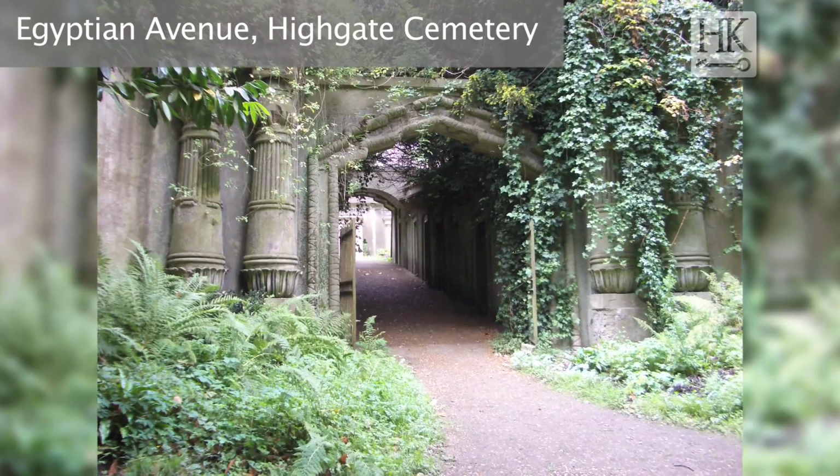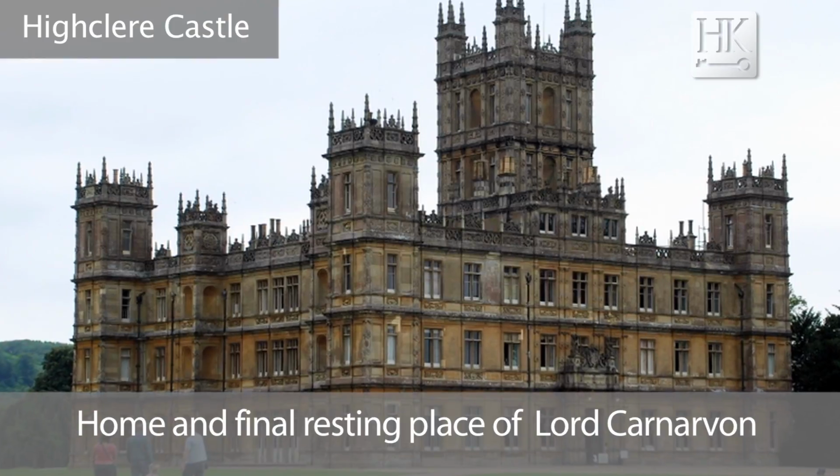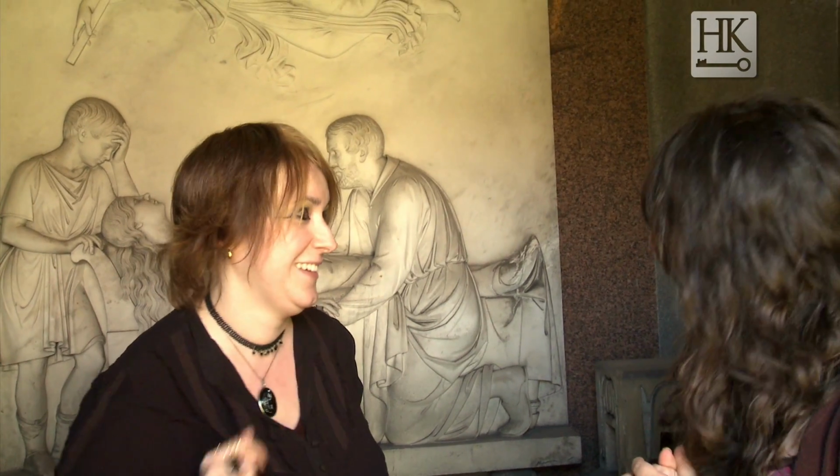A great way to explore London's history is by visiting one of its many cemeteries. Did you know that Highgate Cemetery has got its own Egyptian avenue? Or a short trip outside the city is Highclere Castle, home of Lord Carnarvon and his spooky hilltop grave. So where are we heading next? We are going to the Black Cat Factory. That sounds intriguing. Let's get going.